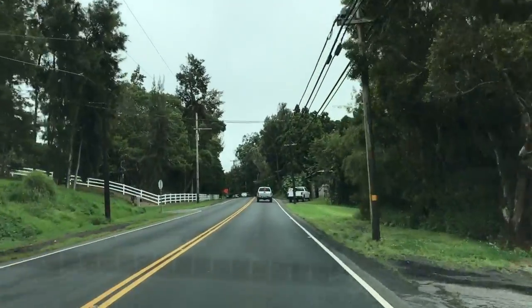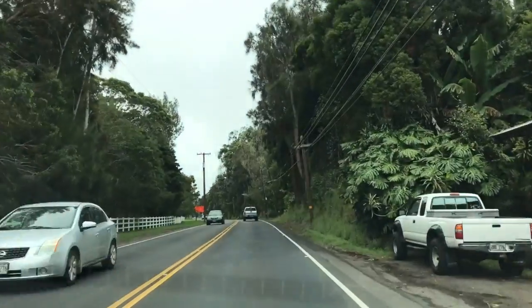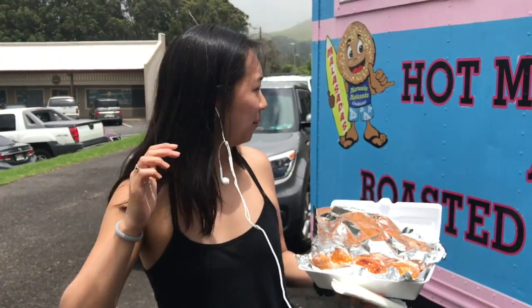We found a place that was pretty highly rated here on the Big Island, so that's where we're headed now. So we're here in Waimea at the Manuela Malasada food truck. It took us a while to find this truck because we went to the location on Yelp and couldn't find it, really disappointed. But we were driving by on our way to find shaved ice, found the truck, and just got our malasadas.